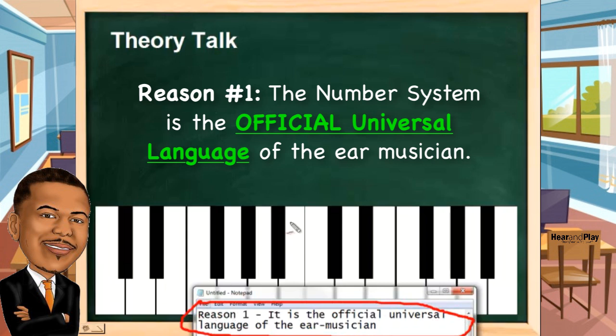Okay, just think about it. You hear musicians all the time: hey, go to the one. Now we're gonna go off the four. We're gonna do this. We're gonna flip it off the two. Now go to the two and then the five. Now, if you don't know the numbers, you can't join in the conversation, which we'll talk more in depth about a little later. But you can't join in on the conversation.